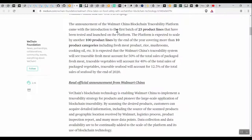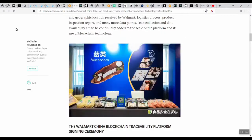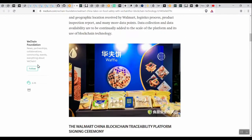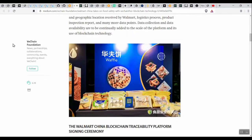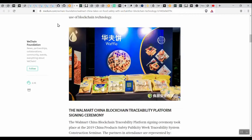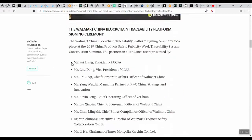So this traceability platform came with the introduction of the first batch of 23 product lines that have been tested and launched on the platform. For those not looking at the screen, it's just a rotating set of images showing the various food products available via Walmart to check the product authenticity using the VeChain Thor blockchain.